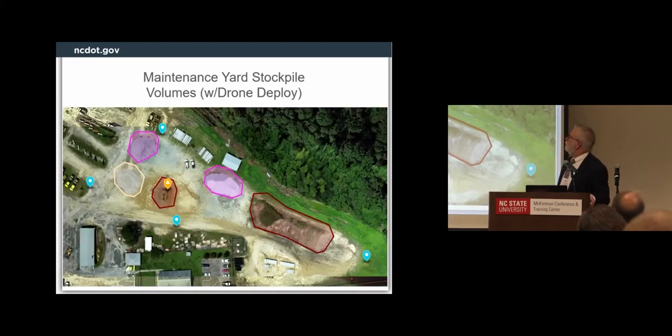As I mentioned, stockpiles is another. This is a county maintenance yard, different types of aggregates and soil. The maintenance engineer wanted to know how much material they had on site, so that if a situation came up and they needed to do some repairs, did they have enough material? Did they need to order more material? So we can do that.